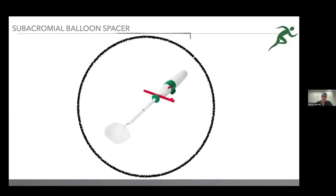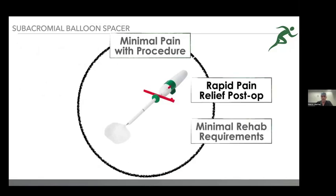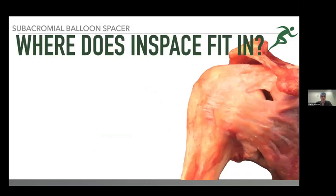So where do I think the balloon rises? I think the advantages are minimal pain with the procedure, rapid post-op pain relief with minimal range of motion or therapy requirements. Function is generally maintained, although I do tell patients that we should not expect drastic improvements in strength recovery. They do remain, and there are no significant complications or significant risks, in our opinion, with regard to the balloon itself. Where does it fit in?